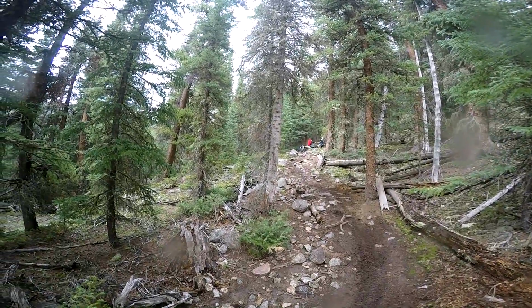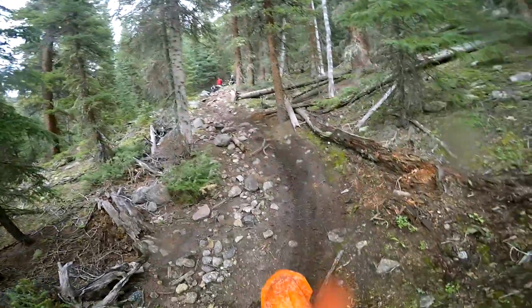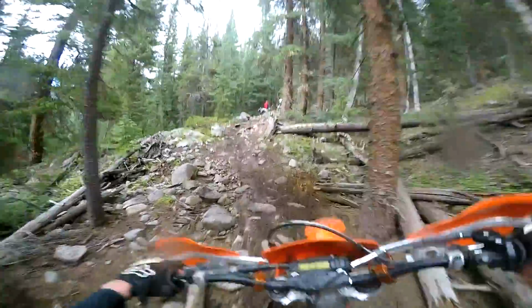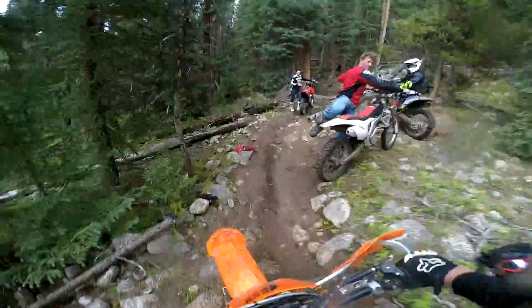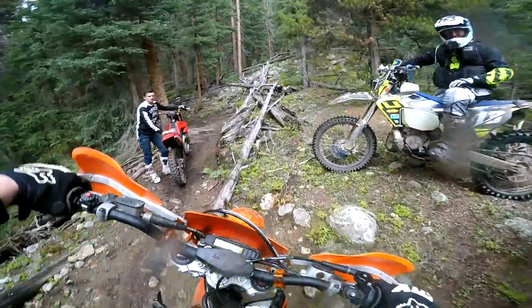So after we filled our guts, it was time to start making our way up the mountain. And he's having bike issues. When we were eating lunch, we saw a couple Honda riders make their way past us, and sure enough, as soon as we started making our way up the trail, we came across them and they were struggling.